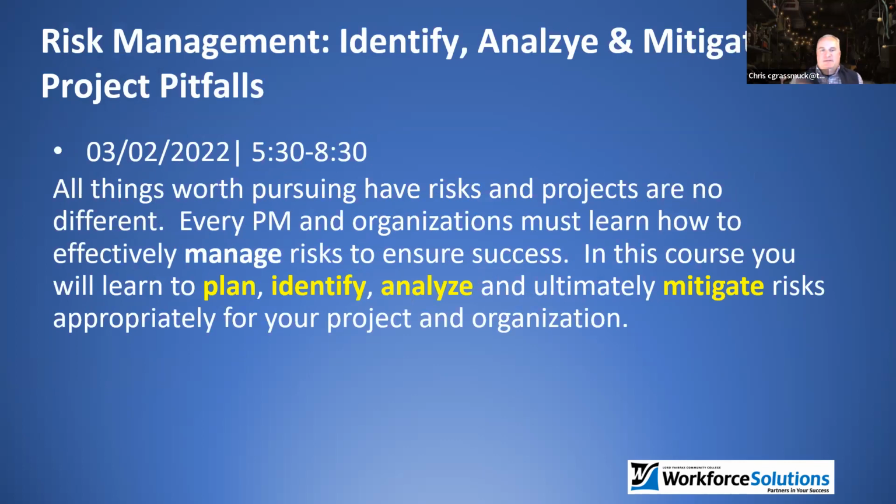And then finally, we wrap up the 4-part series with risk management. This is probably one of my favorite classes because I do it so often throughout my day. It's identifying, analyzing, and mitigating those project pitfalls. It's making sure that you can plan how you're going to identify those risks. How often are you looking out over the horizon? How often are you reporting on those risks, and what do you do when a risk becomes an issue? An issue is just that, a realized risk. When a risk does become an issue, you as a project manager have to do something about it. Hopefully you've done your part of risk management, and so you have a plan in place to address that issue as it comes up, a mitigation strategy.